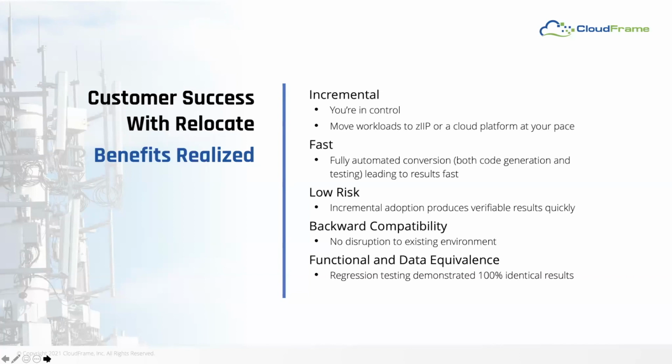So you have the opportunity to use CloudFrame Relocate to effectively run your workloads anywhere you choose without changing your COBOL code, without changing your data, without changing your job scheduler or CICS transactions configurations.